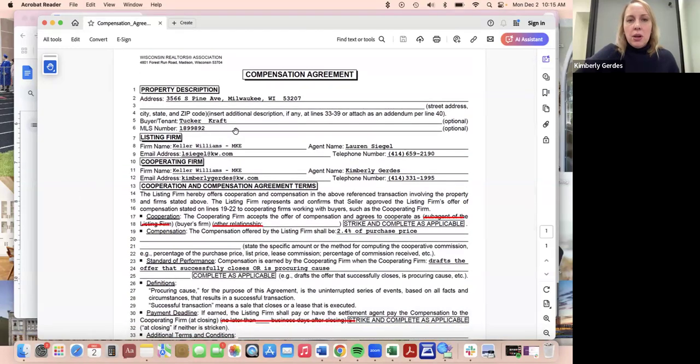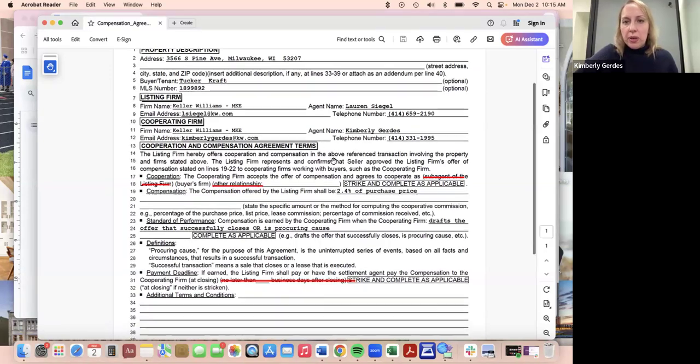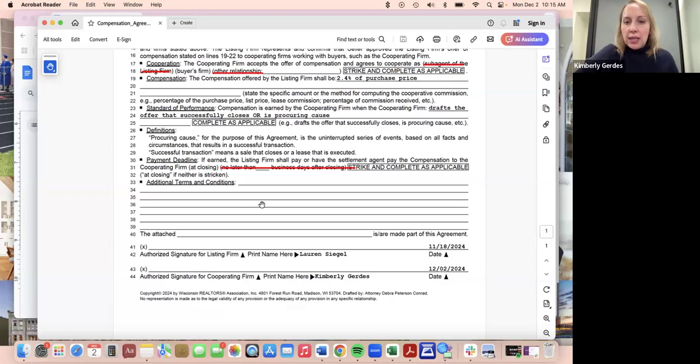That should be good. So again, just to quickly recap, the listing agent fills out this top information. You as the buyer's agent, once you get your buyer agency agreement signed, will fill out the cooperating firm information. The listing agent will fill out the compensation that's being offered, which is 2.4% of the purchase price. And the listing agent will also indicate how a commission is received, and that's based on the cooperating firm drafting the offer that successfully closes or has procuring cause. So make sure you sign this and send it back to the listing agent prior to submitting your offer.